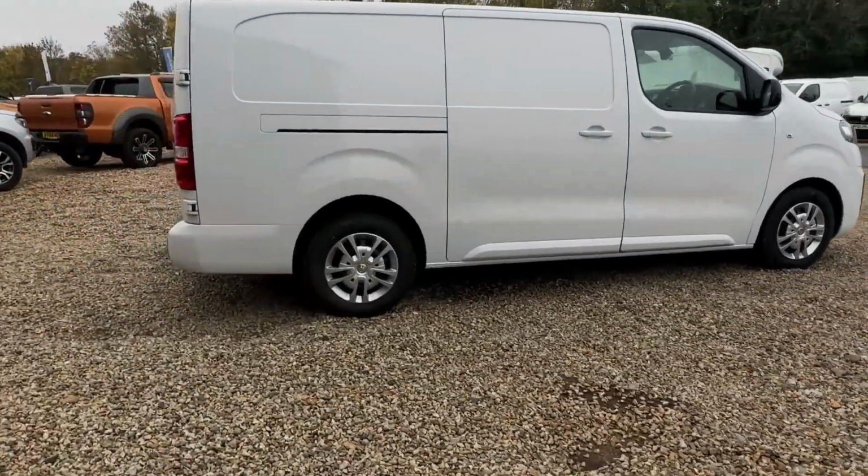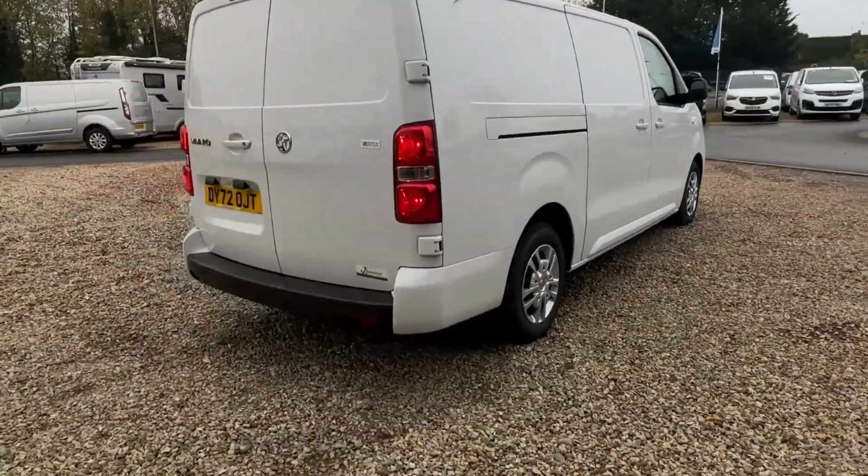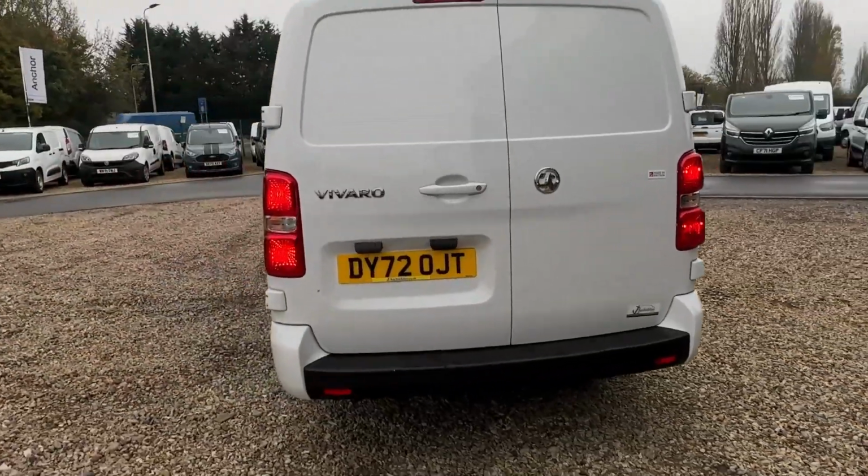The 2022 Vauxhall Vivaro long wheelbase in a lovely white. This comes with 37,000 miles on the clock, and I will just take you around the vehicle now.